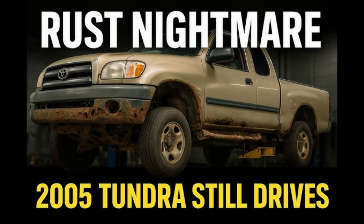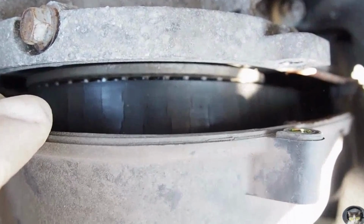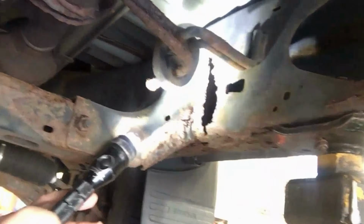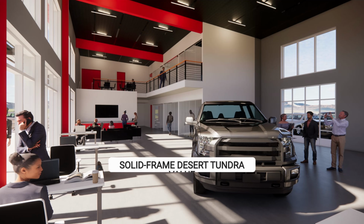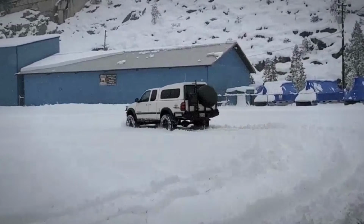Here's the honest trade-off, so you go in clear-eyed. It's a timing belt engine, and that belt is a hard maintenance item. If you can't verify it's been done within the last 90,000 miles, assume you're doing it and price that in. And like every Toyota of this era sold in a salt state, frame rust is the silent killer. Toyota ran a major frame corrosion campaign on these years, so a truck from a dry climate with a solid frame is worth real money over a rust belt example with the same mileage.